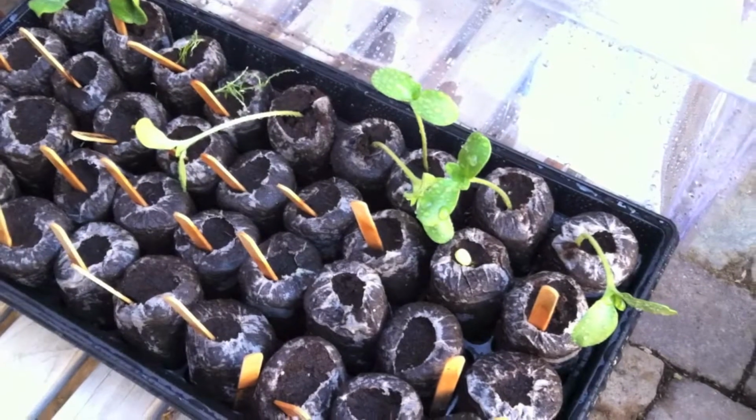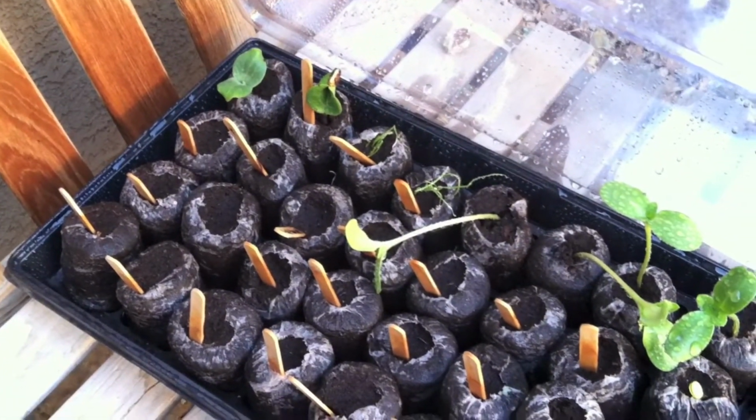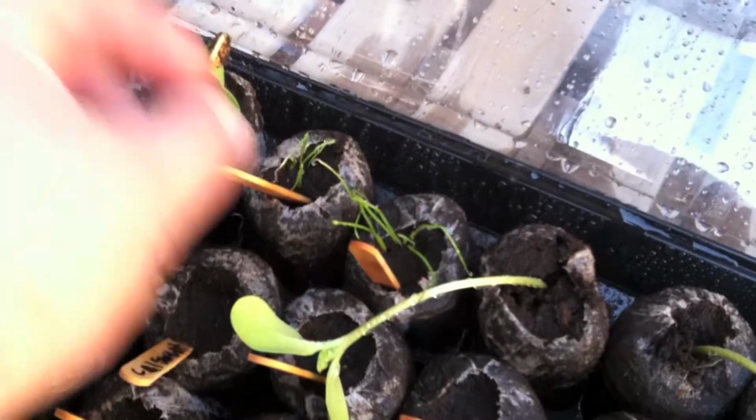And now for the seed trays. This is my most impressive seed tray so far. And of course it's the mystery tray, so I'm not exactly sure what I'm growing in here. But I think we've got some pumpkins and watermelons growing right now. And then there's this. I'm not quite sure what that is.